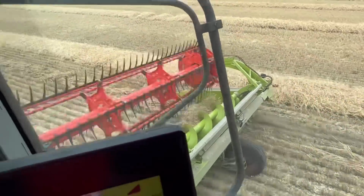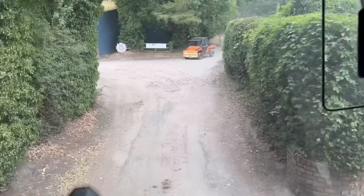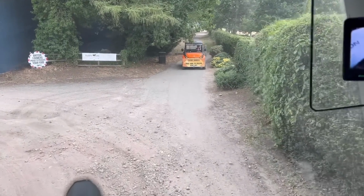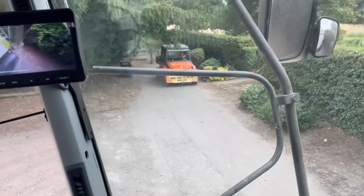That's better now, just put it a little bit lower. Just seem to be getting most of it. Sam just escorted me around to Bill's. That look works really well as an escort vehicle because it's so unusual and orange. Everyone sees it and gets out of the way, and it works spot on.